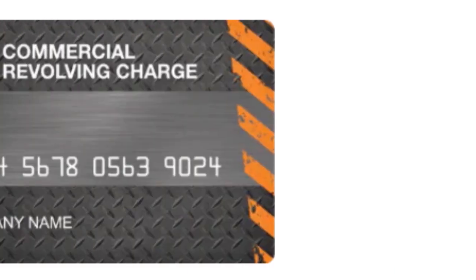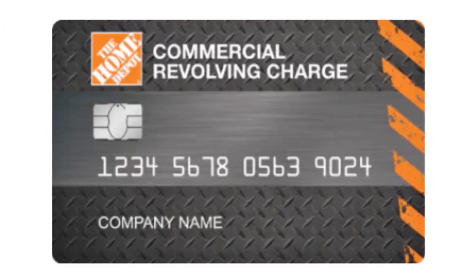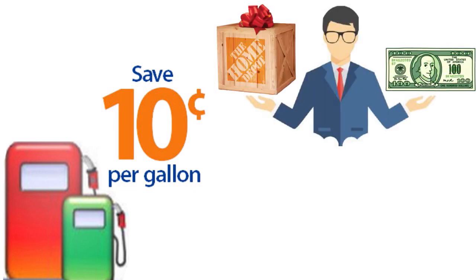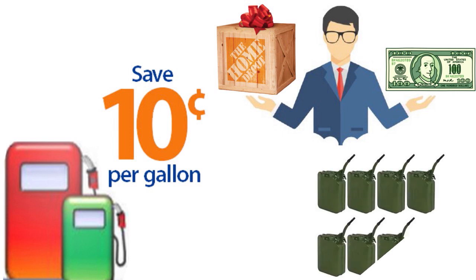And like the revolving charge card, the Home Depot commercial account credit card has access to Home Depot's basic fuel rewards program. Okay, you'll net a savings of 10 cents per gallon. That's kind of cool, right? If you purchase fuel at Shell and other select gas stations for every $100 spent on Home Depot purchases, you can buy up to 20 gallons of gas while applying the savings, okay? And you also can hand out employee cards, and there is no annual fee attached to this card.